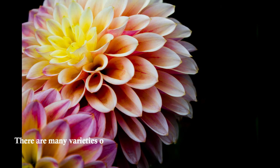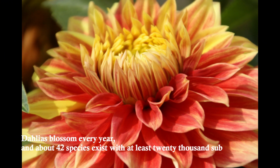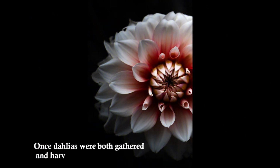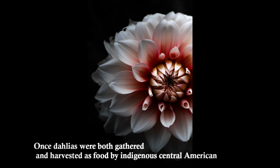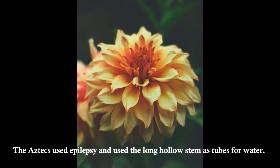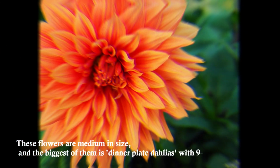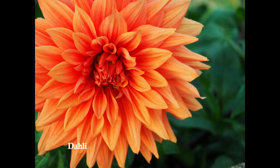There are many varieties of this flower which belongs to the genus Dahlia, originally from Central America. Dahlias blossom every year, and about 42 species exist with at least 20,000 subvarieties. Once, dahlias were both gathered and harvested as food by indigenous Central American people. The Aztecs used them to treat epilepsy and used the long hollow stems as tubes for water. These flowers are medium in size, and the biggest of them are the dinner plate dahlias with a 9 to 10 inch diameter. Dahlia is also the national flower of Mexico.